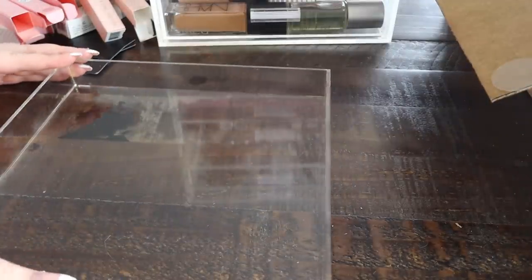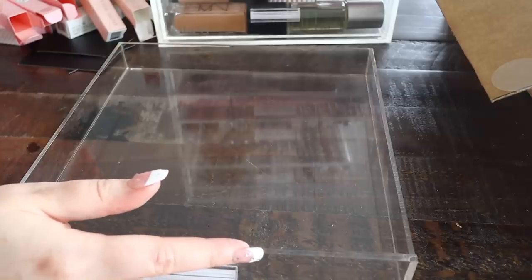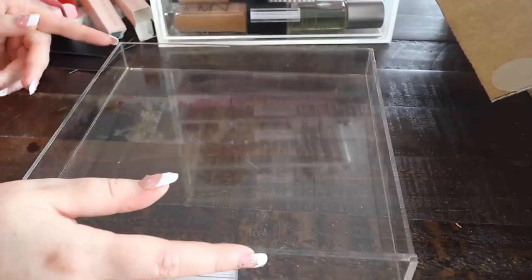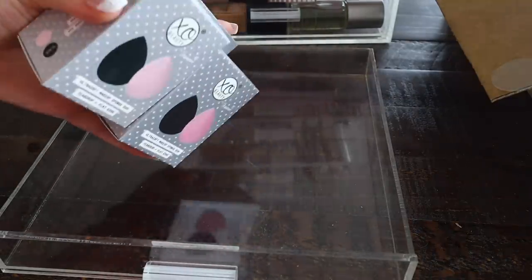Now I've got two more trays this size. I guess I'll just pop in some eyeshadow palettes and things. I also have sponges and stuff, but I think I will put the sponges with my brushes, however I organize them. I have a couple of boxes of my Exo Beauty Ultra Soft sponges, my favorite sponges in the entire world. They are bomb.